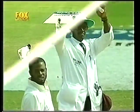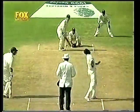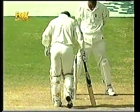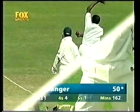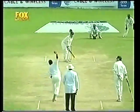Hit against the spin, but not a great deal of turn there for Nehemiah Perry. Have a look at this again. Look at the good use of the feet. Lovely shot, beautifully timed by Justin Langer.